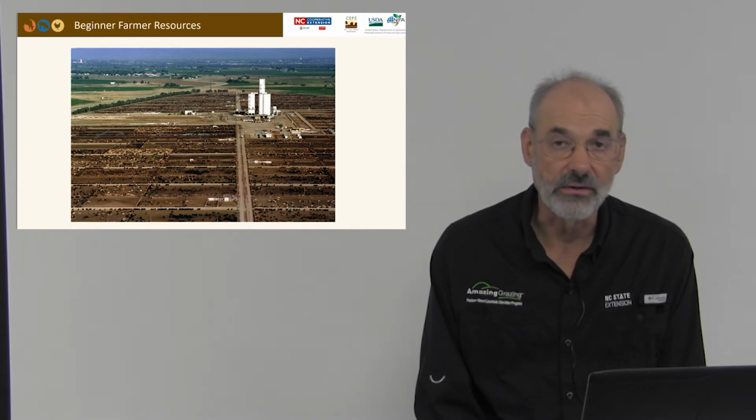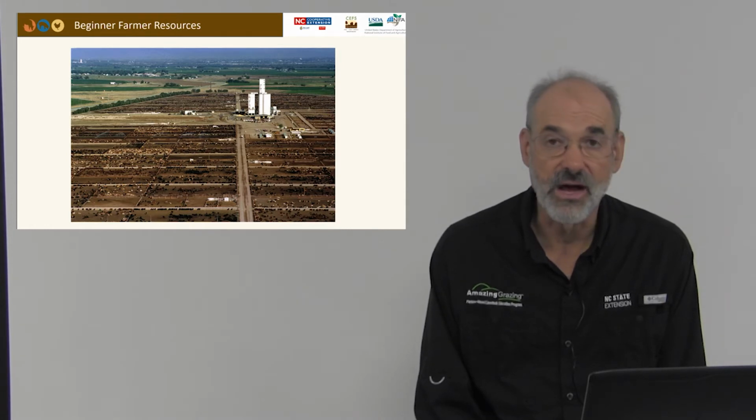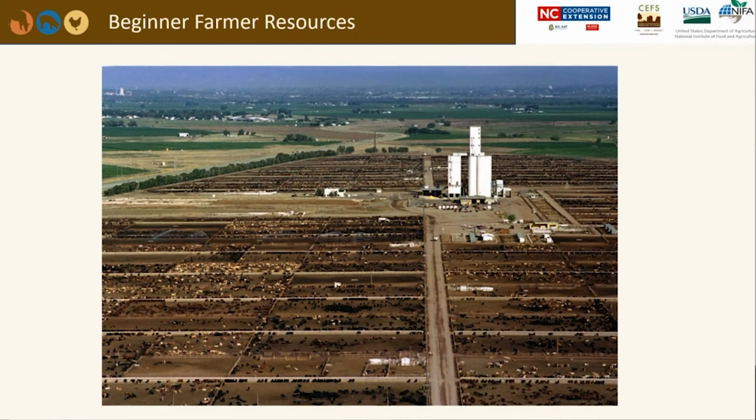As well, there are other issues such as dust and mud potentially, and that sort of thing. That is a concern. Sometimes odor, obviously, would be an issue for neighbors if they had not grown up around this type of facility. But nevertheless, it's a very efficient system. These feedlots are located close to the packers that process the meat, which helps cut transportation costs back to the packer.